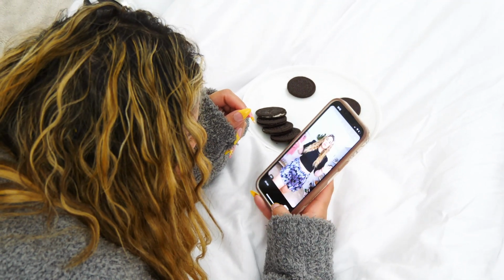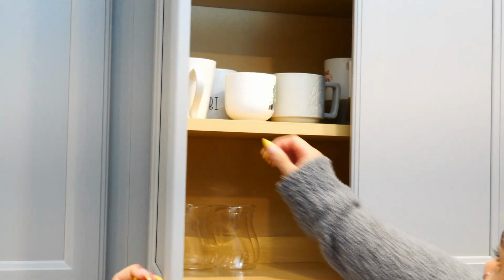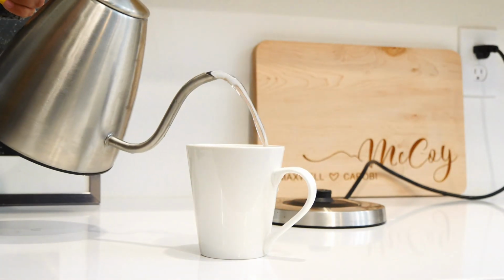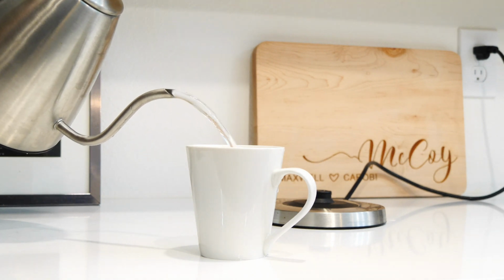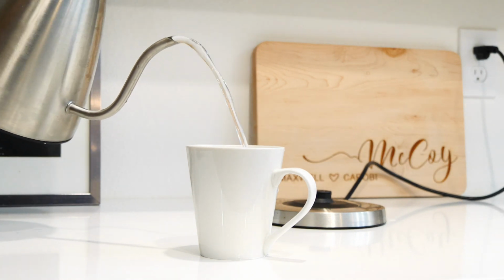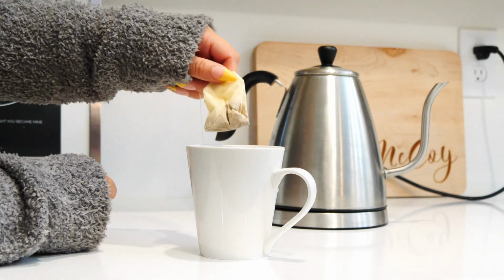One of my favorite treats that I have during my period is a nice cup of tea. I'm usually not a tea person, but on my period, I drink a tea every single day. It really helps soothe the mood. My favorite teas to have during my period are definitely chamomile tea or turmeric tea. But to be honest, any type of tea is going to help me feel better and really soothe my tummy.